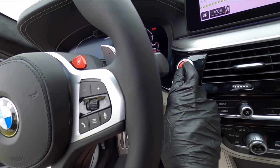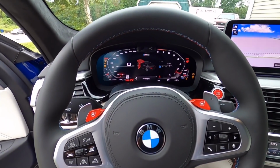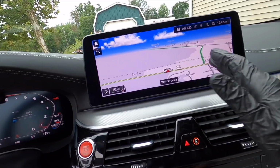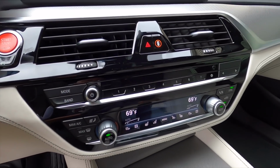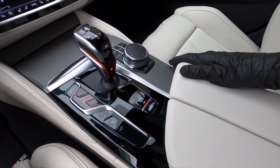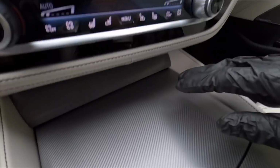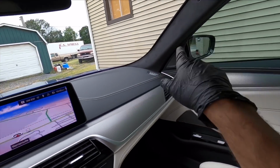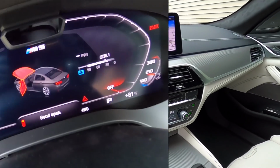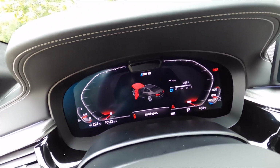16-speaker Harman Kardon surround system, 20-way multifunctional seats, no expense spared. Tons of black piano finish within this trim on the interior. We're going to prep and protect absolutely every substrate in here. Just enjoying some of these really cool features on this gorgeous car before we get started.